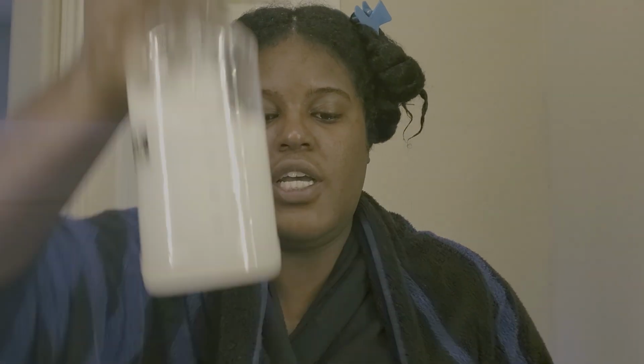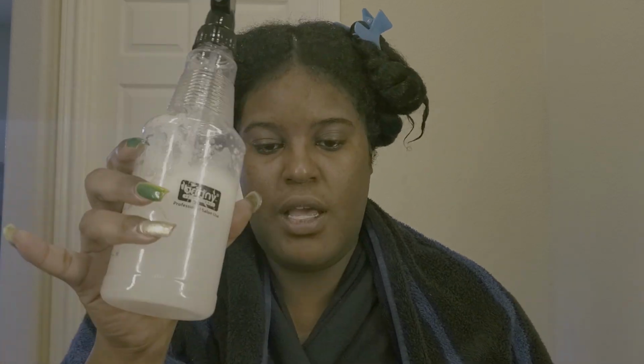So I have my handy dandy spray bottle. Now, as you guys see, my water is a little murky. That is because I took some hot water and my conditioner and put it in here to give me a little slip. So if I need it while I'm styling, I'll have that. I probably won't, but just in case.